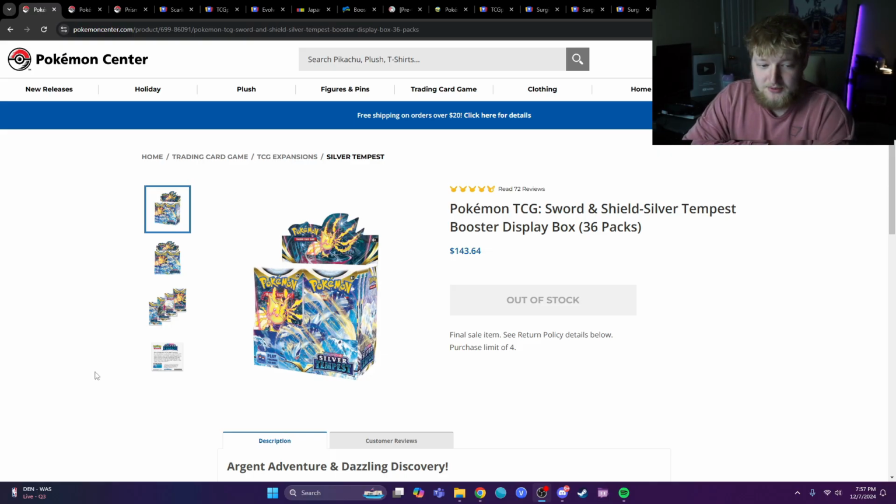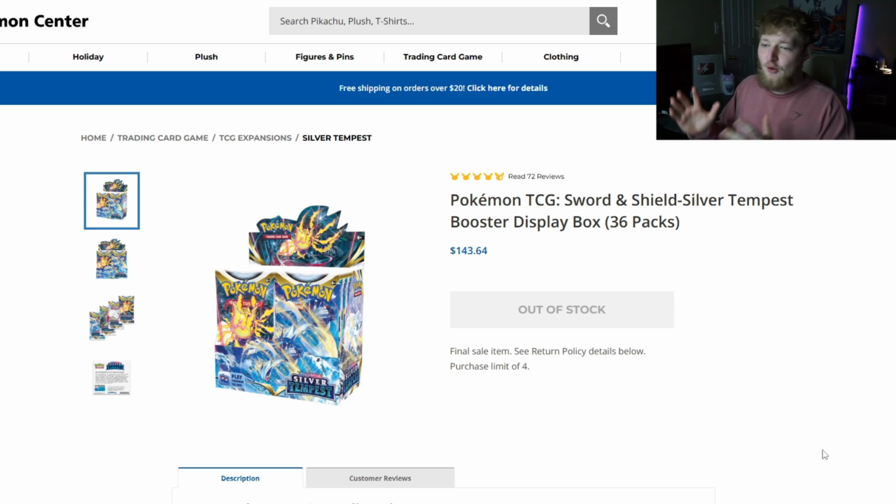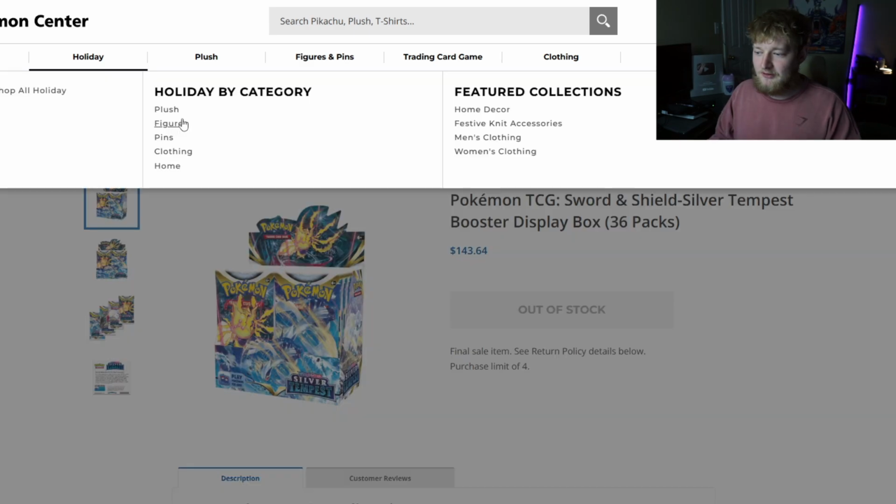Starting off here, some updates on stuff. Silver Tempest booster boxes sold out on Pokemon Center, I think last night, maybe early this morning. But they're finally gone. I'm not gonna toot my own horn here, but I pointed these out a couple weeks ago, and after that, everybody started talking about these in their videos, how they were still available on the Pokemon Center website. They pointed out the same thing I pointed out, that they're listed at 170, but still available for 140.